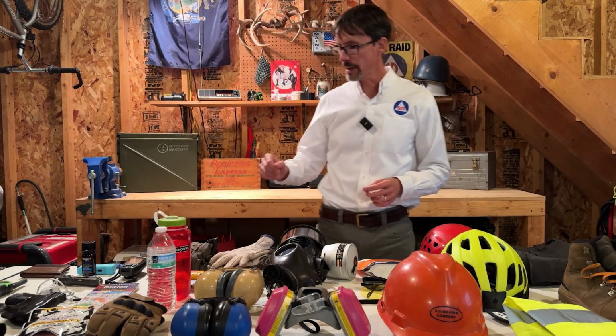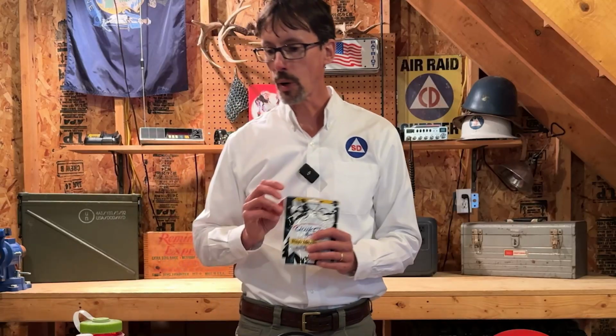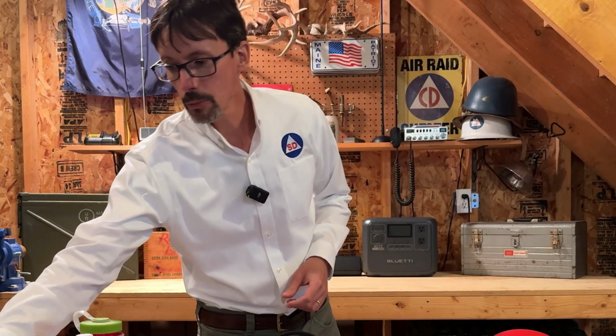You may have to work with what you have. One or two things I might add to that are QuikClot, a great product for stopping bleeds quickly, and also a basic SAM splint, because a lot of people are going to be running, a lot of people are going to be jumping. There are going to be stampedes, etc. So sprains are going to be probable in most cases.